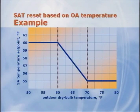Finally, when the outdoor temperature is colder than 60 degrees, no further reset occurs and the supply air temperature set point remains at 60. Limiting the amount of reset allows the system to satisfy cooling loads in interior zones without needing to substantially oversize VAV terminal units and ductwork.